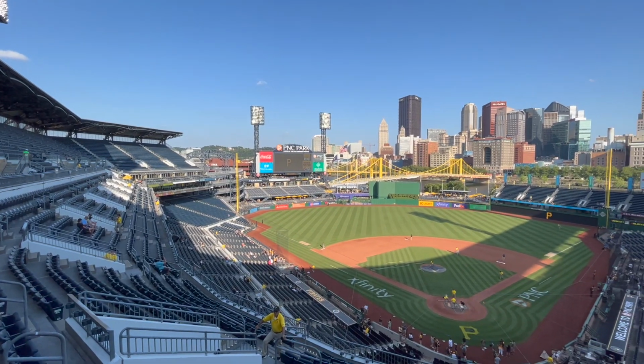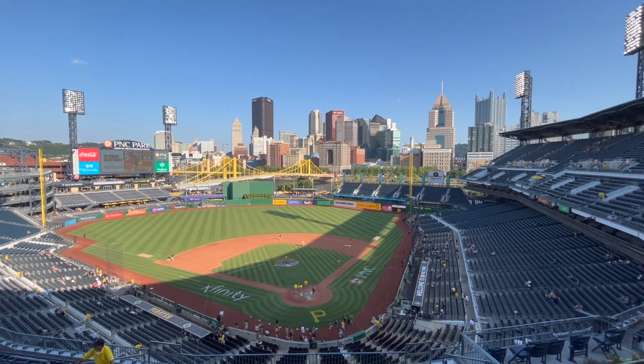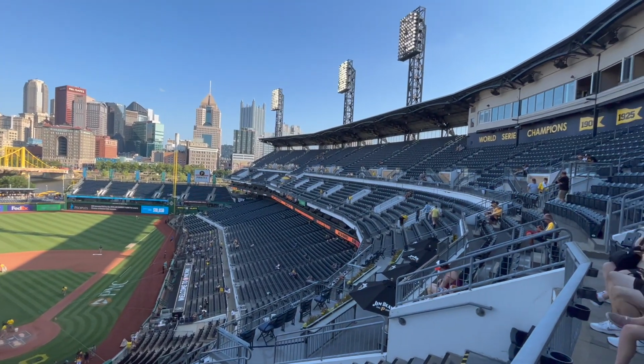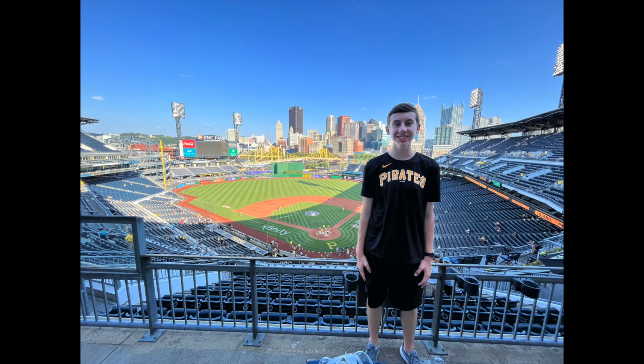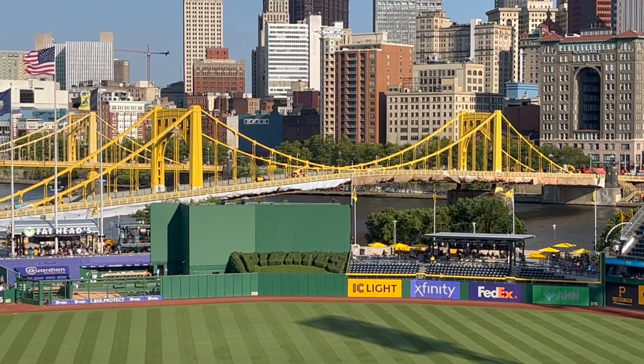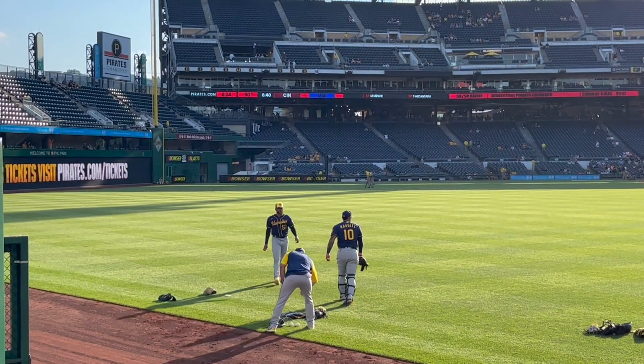I met some players, checked that off the list, and just look at this gorgeous view. When I tell you PNC Park quickly became one of my favorite ballparks to visit, I am not lying. I've only been there once, but hope to get there many, many more times. You just look at that view. That's not something you see in many Major League ballparks anymore. You have Pirates etched out into the greenery in center field. The Roberto Clemente Bridge was out there.